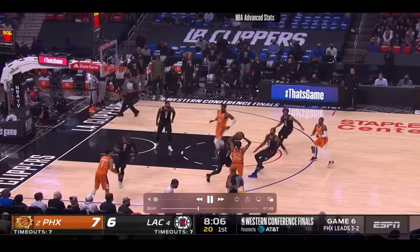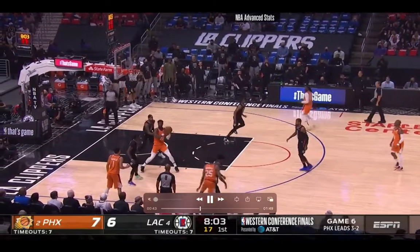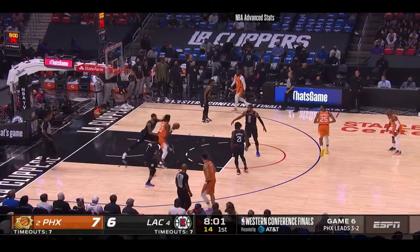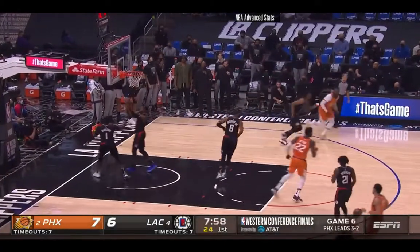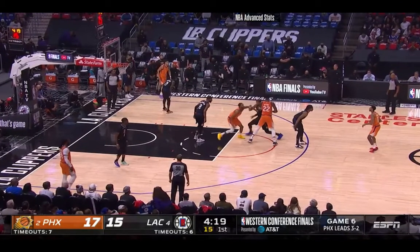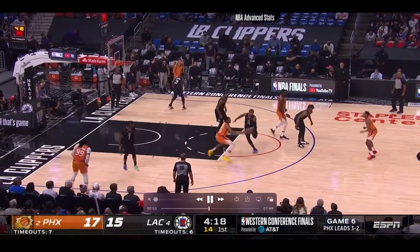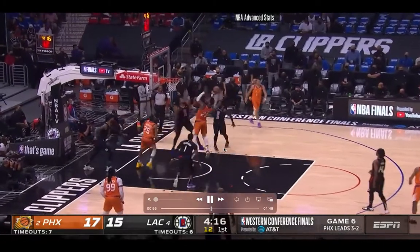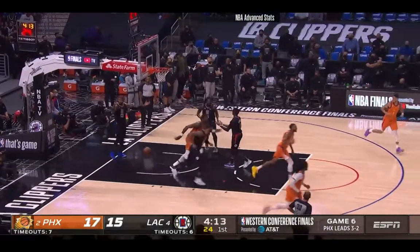Okay, so let's move on to the next play. Okay, so here we see Ayton gets a post up. Everybody else spaces the floor. He goes to work. Easy one-on-one jump hook in the paint against the smaller Morris. Alright, again we see here the double high post action, right? Ayton and Bridges. Bridges gets open, gets downhill, collapses, and he passes to the cutting Ayton for an easy layup.